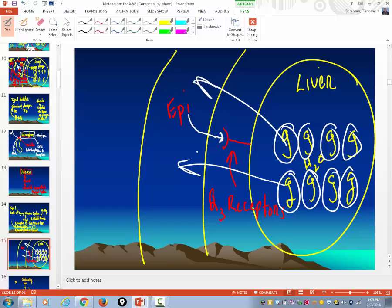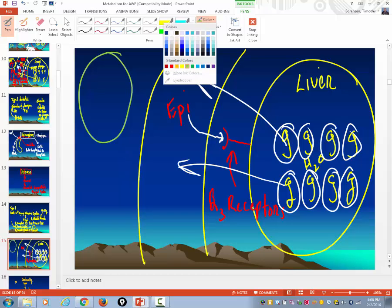And the only fuel that the brain can use is glucose. The other cells of the body can use fat. So that's the other effect of epinephrine. And again, you have beta 3 receptors on fat cells.